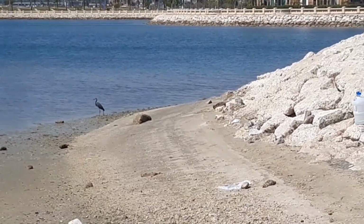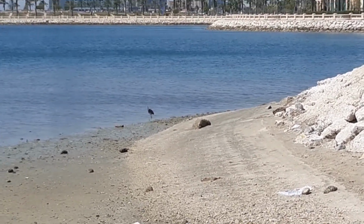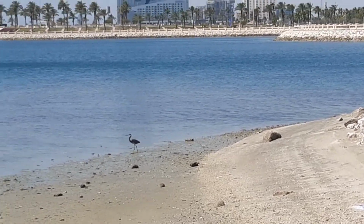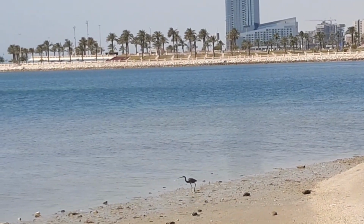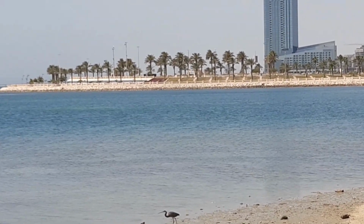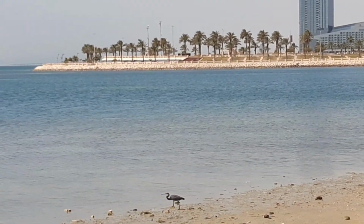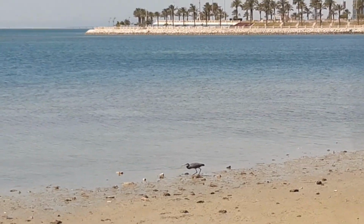There is a bird over there. I do not know exactly what is the name of this bird. What kind of bird is this? Is this a seagull? The bird is trying to hold on for his own. Some seagulls. Trying to cut some.